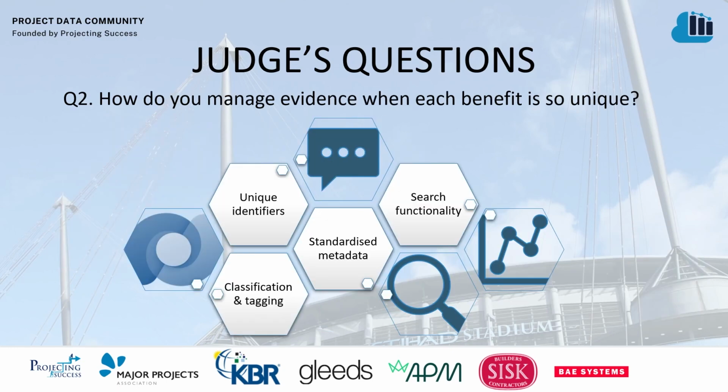Question 2, how do you manage evidence when each benefit is so unique? We advise the employment of a separate evidence table that would store evidence of different kinds, since Dataverse allows for that. The kinds could be, for example, publications, reports, surveys as well, quantitative or qualitative, as well as images or videos for visual evidence. This could not only assure that the data is evidence-based, but also could allow for further automation of the process, as AI could be employed to extract the data from that evidence. This could be quite resource heavy, but could be worthwhile.